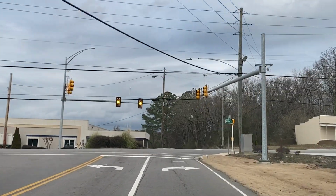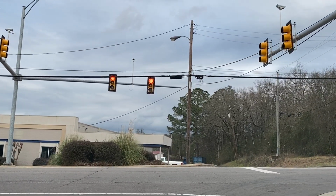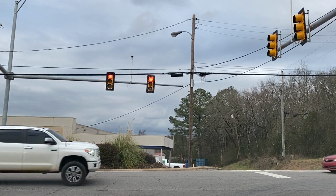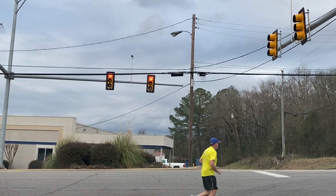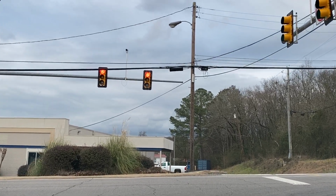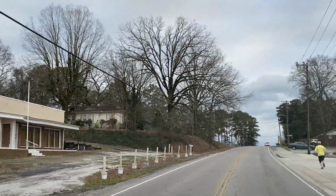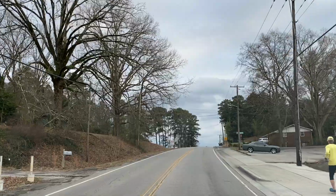If I'm wrong, don't get mad at me. I'm not familiar with the area. This is Main Street here. We're gonna head south. Yep, we're still near Gardendale. We're gonna head south towards Fultondale. They're very close to each other. Gardendale's a little bit further north, just to the north of the Birmingham area.